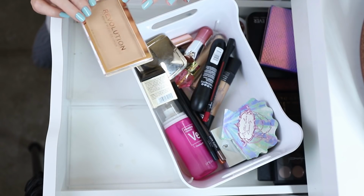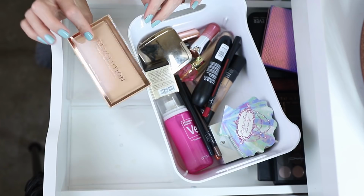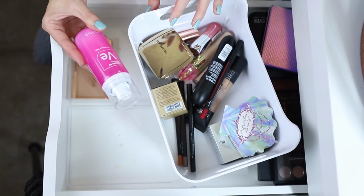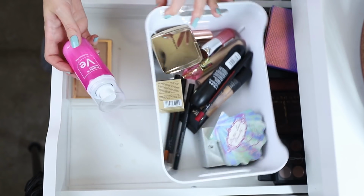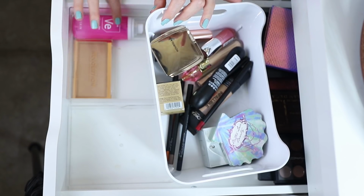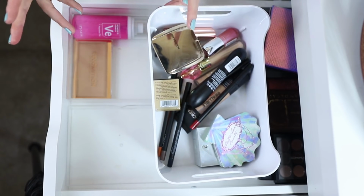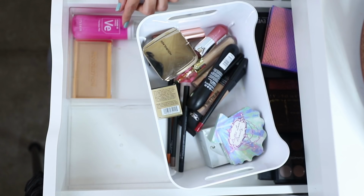I have the Revolution matte base powder in the shade P5. And I have the It Skin Power 10 Nutrition Mist. I plan on panning that next after my Morphe one. I already know I like this. I've just got it in there, so it's at the forefront of things to use when my Morphe one is done, because I think I'm close.